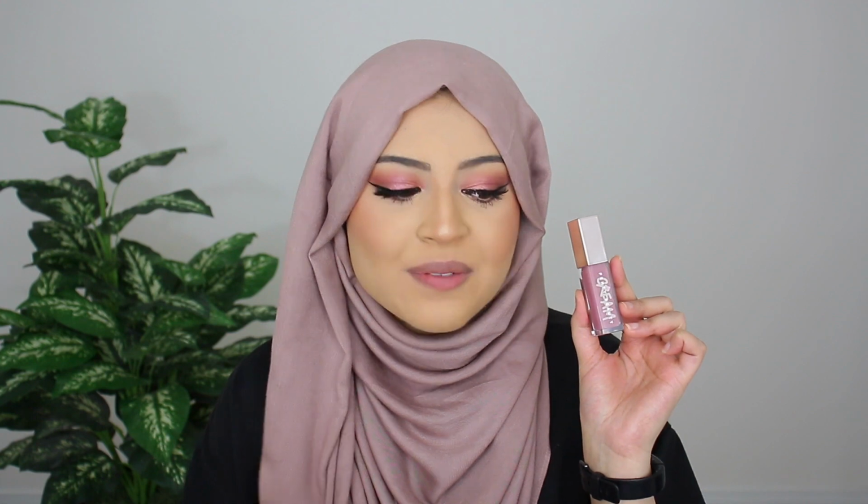So the next gloss that I want to share with you guys is the Fenty Beauty Cream Gloss in the shade Mauve Wives. So this is definitely a perfect mauve gloss for the springtime. As you guys know, I love my mauves. I did share some favorite mauve lipsticks with you guys today, so I love this for a nice mauve gloss. So I'm gonna go ahead and pop this on.